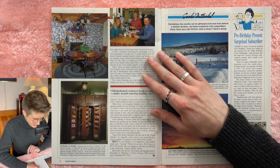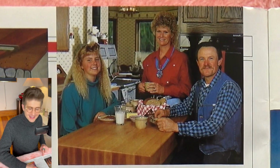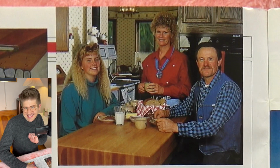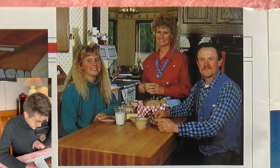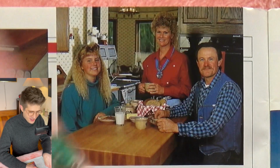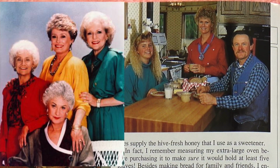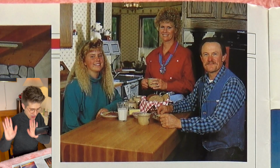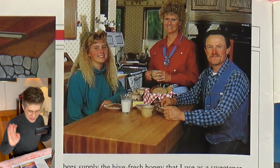Okay, here's the family. Love seeing the whole rancher family. There's husband Brad in his denim rancher vest and daughter Siobhan. Cute. Love that they've done a whole Golden Girls kind of color coordination thing, doing solid colors, red, green, blue. That's a nice touch. Keeps us all in order. We know who is who.